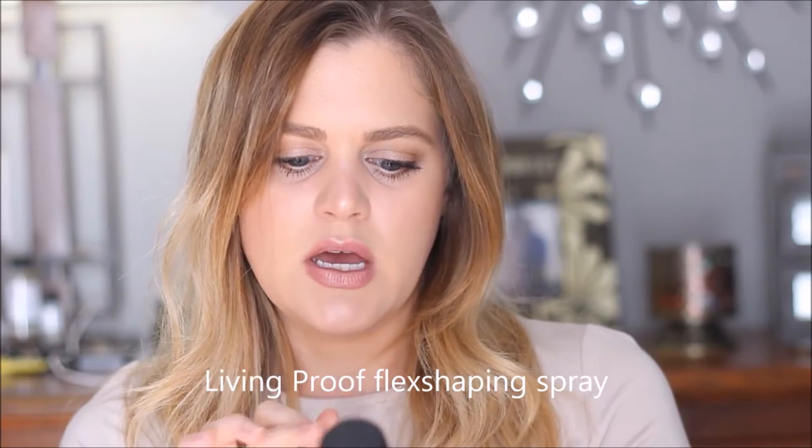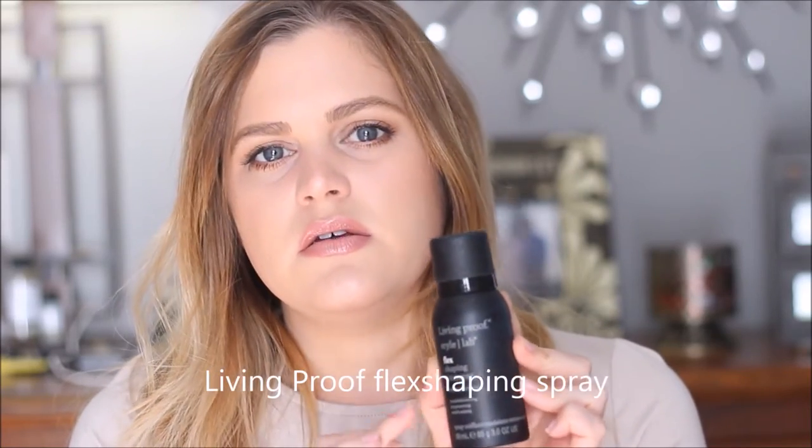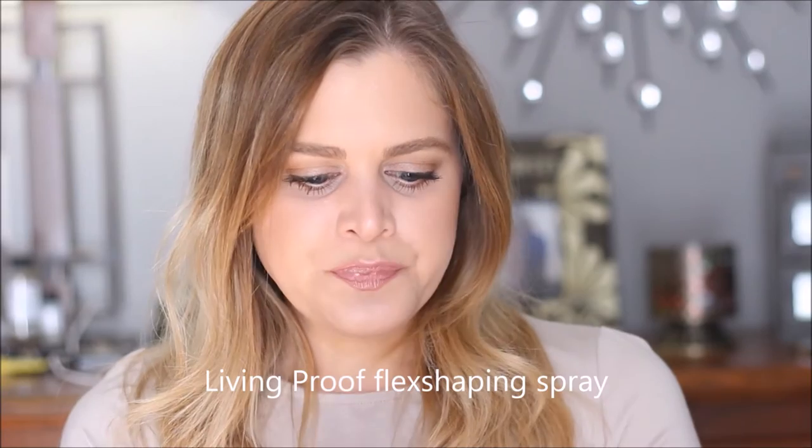And another hair thing is this Living Proof Style Lab. Okay, this is the Flex Shaping Hairspray. This brand is sold at Sephora, and I really did enjoy this. This is the smaller size in the 3-ounce. I would like to get the full size of this, but it's really expensive, like $28. But I think you're getting like 12 ounces of product.